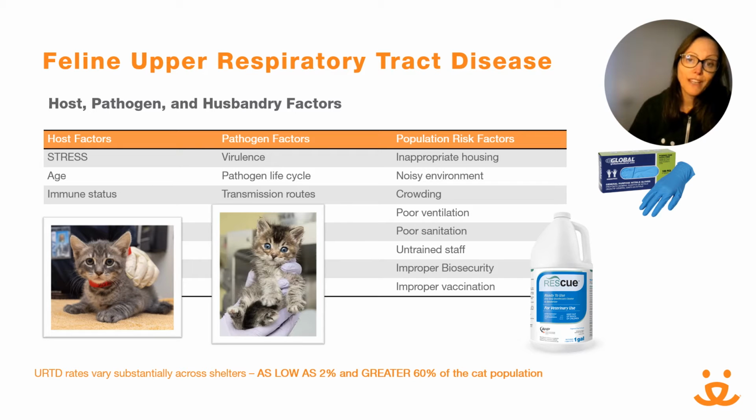Animals have their individual factors that are going to determine if they are going to get sick or not, and those are immune status and age. Pathogens have specific virulence, life cycle, and transmission, which are going to determine how serious a condition can be. But when I look into this chart, I can't help noticing how many items are listed in the population risk factors, such as poor housing, loud environment, poor ventilation, inadequate sanitation protocols, untrained staff, inadequate biosecurity, and vaccination protocols, especially at intake.